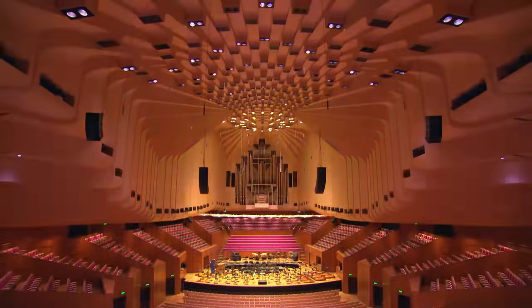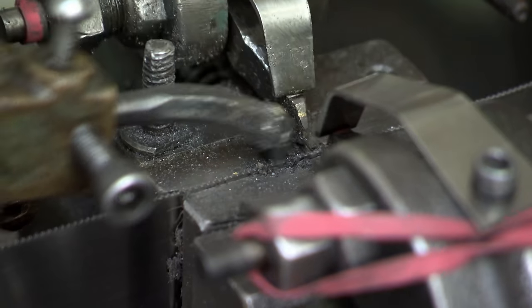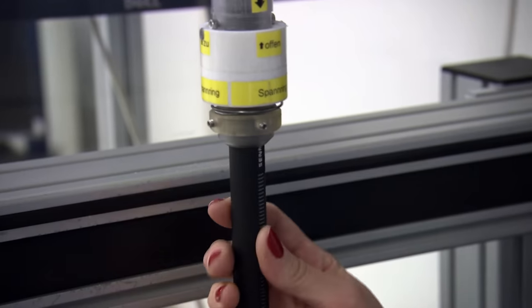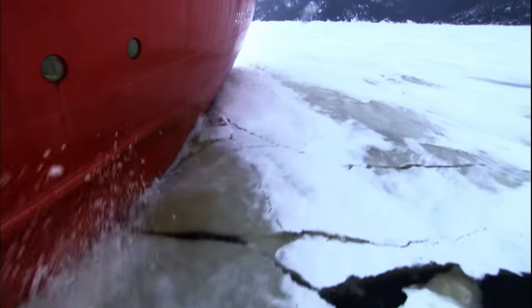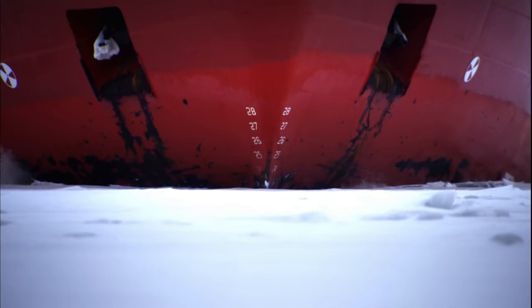Coming up, chilling one of the hottest buildings on the planet. Crafting the best saws in the business. Engineering the ultimate microphone. And steering a ship through miles of solid ice. How do they do it?